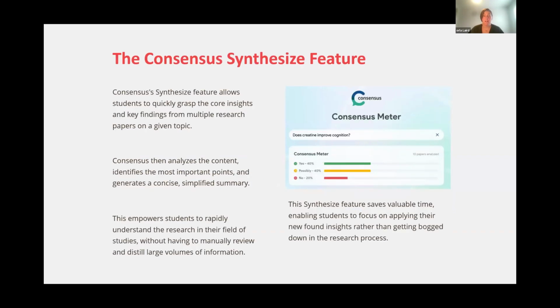Consensus's features allow students to quickly grasp the core insights and key findings from multiple researchers' papers on a given topic. Consensus then analyzes the content, identifies the most important points, and generates a concise, simplified summary. This empowers students to rapidly understand the research in their field of studies without having to manually review and distill a large volume of information. So, Consensus.